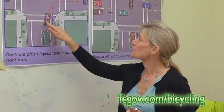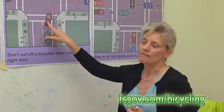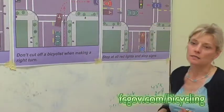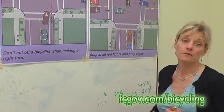So that's another place where I might just take the lane. If there's a lot of traffic there, I'll just take the lane now and continue through and then get back over in the bike lane. Because I'm not going to take a chance of somebody cutting me off with a right turn.